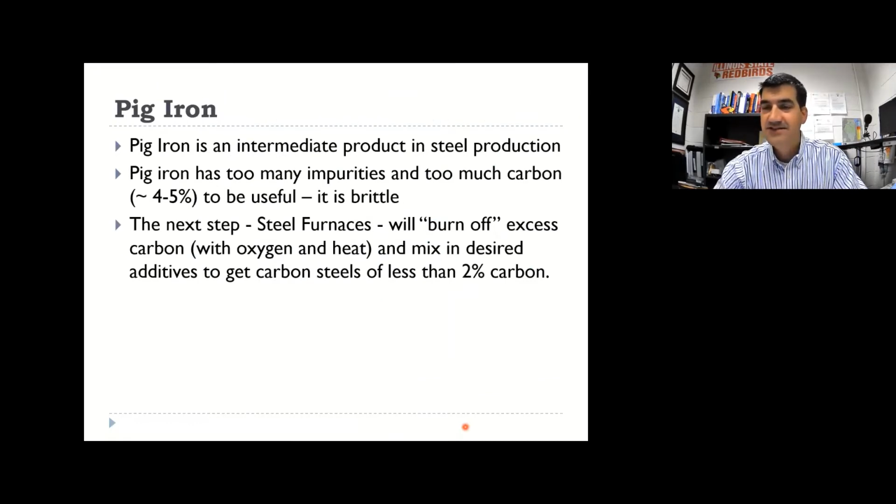Pig iron is an intermediate product. It's what you get out of the blast furnace. And it's going to be what we put into the second furnace, which is called the steel furnace. All right, and that steel furnace is going to have oxygen and heat applied to it, and it's going to burn off through chemical reactions the excess carbon. So it's going to get the carbon down to a desired amount, which is usually less than 1%, but sometimes could be up to 2%.